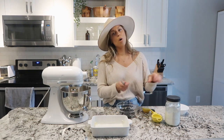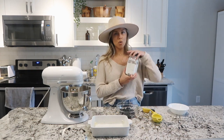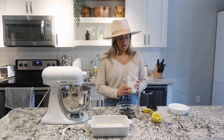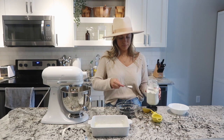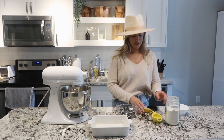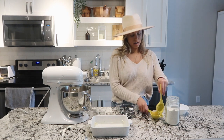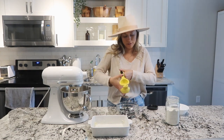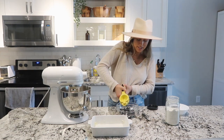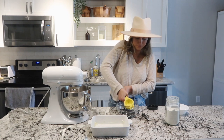I'm gonna take 1 teaspoon of cornstarch. So we're gonna take that and put that over the blueberries. And then we're gonna take just about a teaspoon of lemon juice. So that's about half a lemon. And we're gonna put that in this bowl as well.